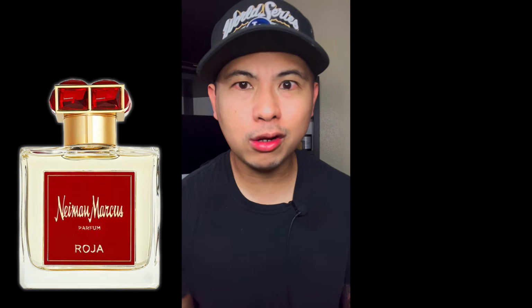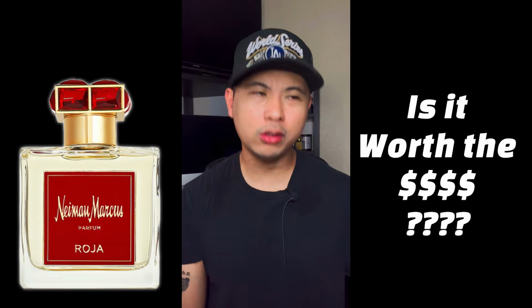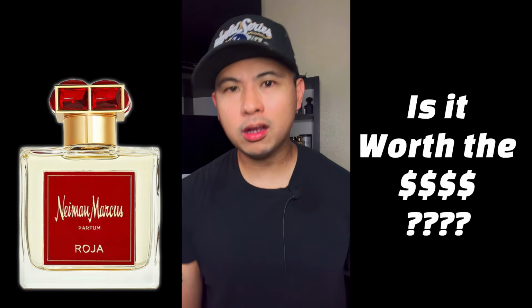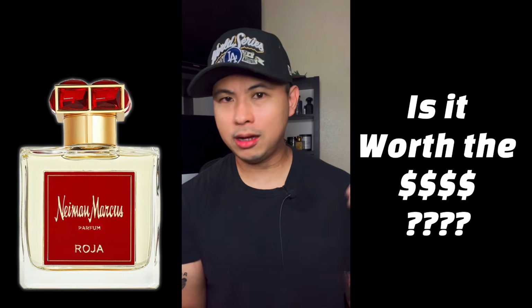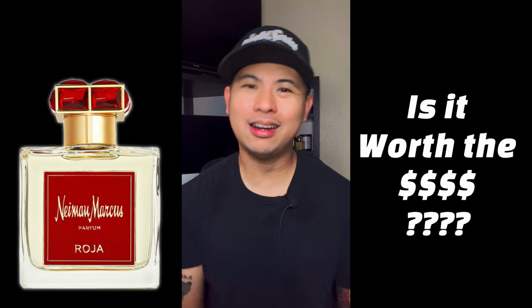And finally, let's look at the cost of this fragrance right here. I mean, come on, if you clicked on this, you know it's not going to be a cheap perfume. It's already a Neiman Marcus exclusive, and it's Roja. $550, unfortunately, for a 50 ml. Now, if this was 100 ml, I would have been like, dude, I would definitely get it. But the fact that it's 50 ml, I'm not sure.